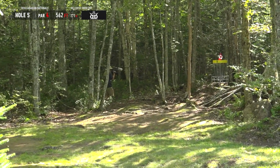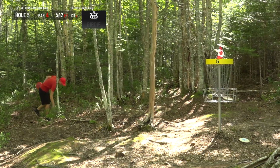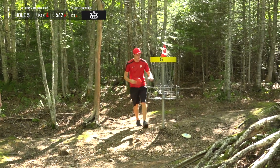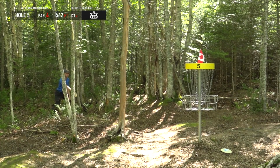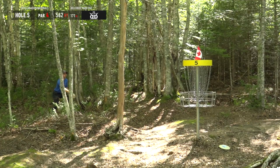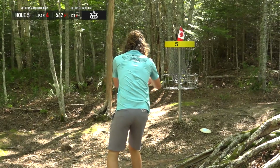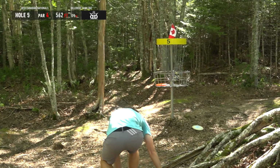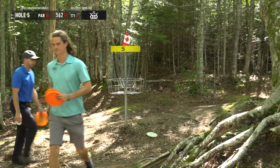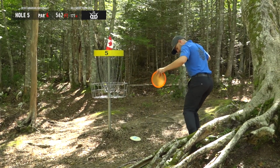Chris? Ooh, a little bit juiced. Simon with the birdie. That's a solo bird there. And frankly, you'd expect that considering he got 500 of the 562 feet off the tee. Yeah, that's true. Oh, Chris. Unfortunate par miss there. He will bogey. Nate cleans up par, as will other Nate. And Chris with a bogey.